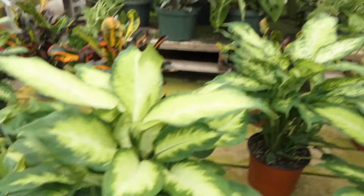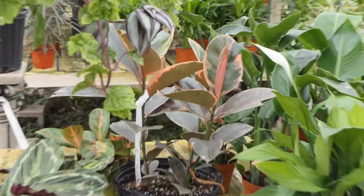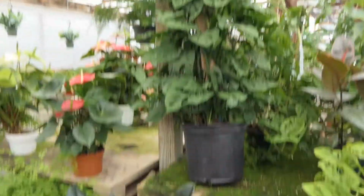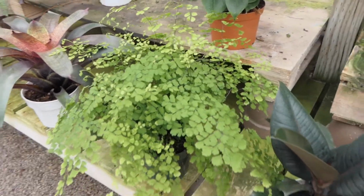Swiss cheese. Rubber plant. Always love the pink one. It's kind of dead too. You know what's funny is that when I first bought it, it was black. Ooh, that is so funny. These are more sensitive than me.